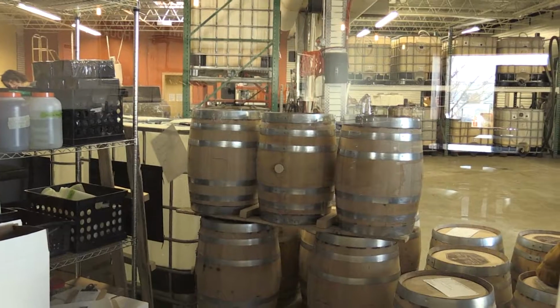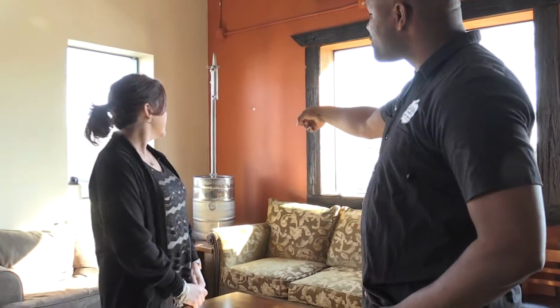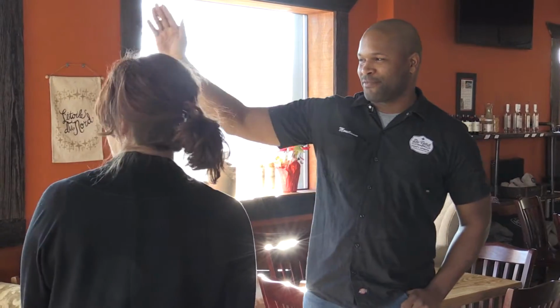That's exciting news. I would love to get a behind-the-scenes tour of what's going on back there. Just to give you an idea for some perspective, the still that's right behind you, that little beer keg with some tubing popping out of it, that was our original still. So we've come from that to what we're about to show you back there.